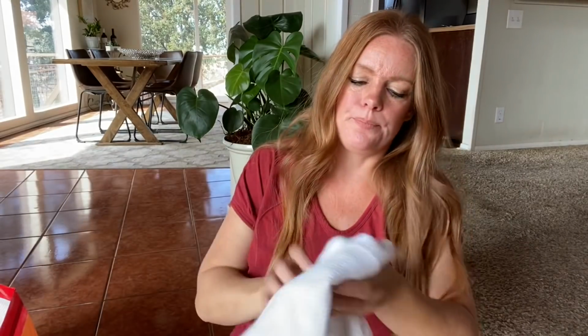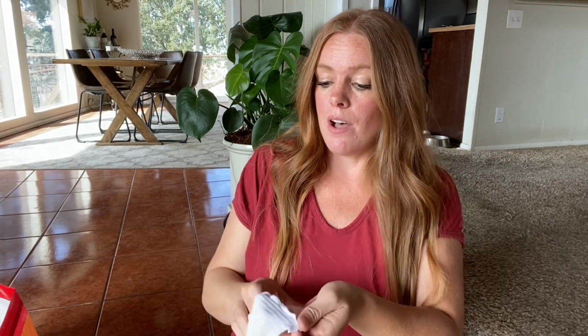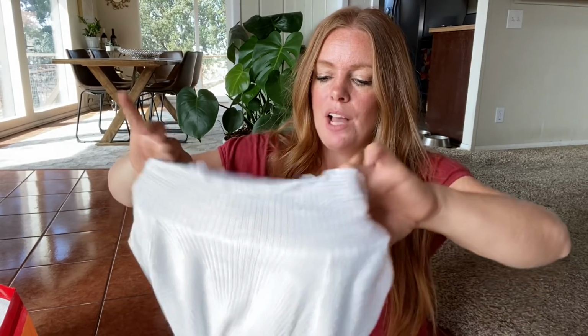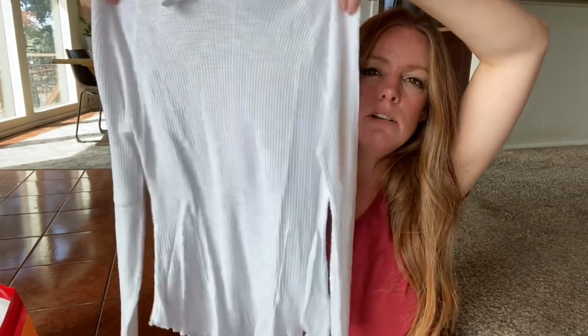It's a size small. All right, this is a Free People item. This was a dollar. I wouldn't have picked it up. I love mock necks. Anything that's kind of layering right now, simple.